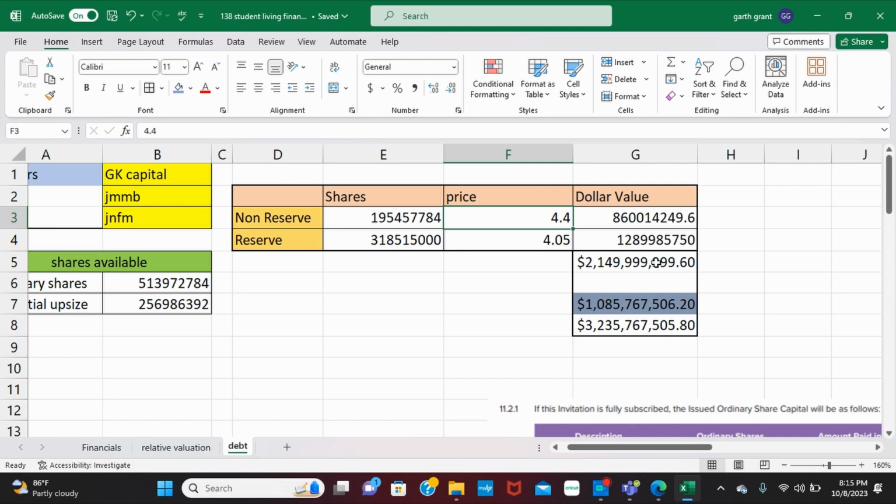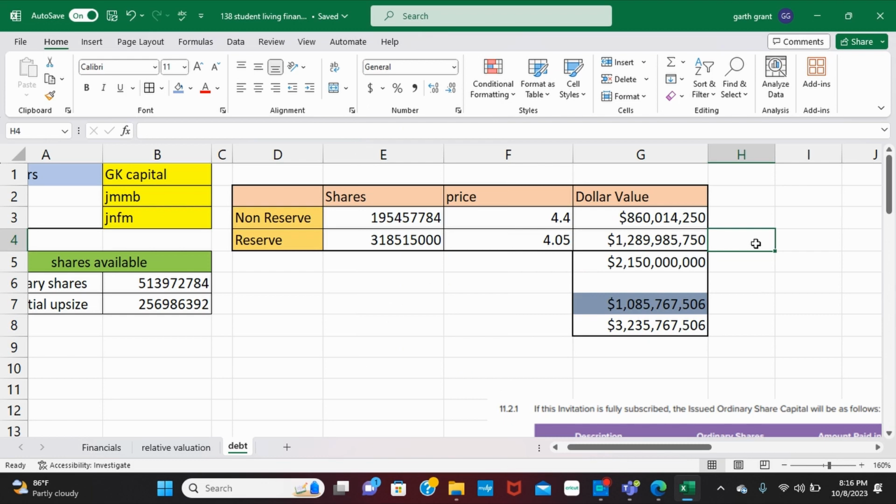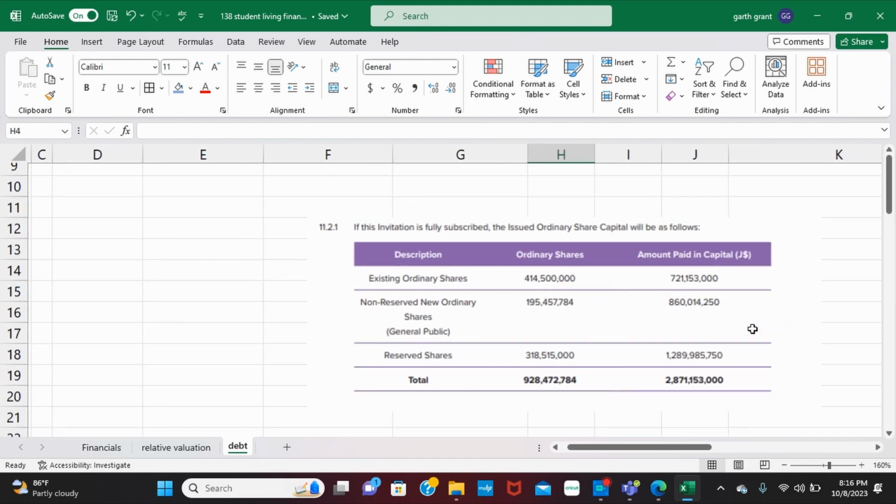All of this would essentially be a cash value of 806 million for the non-reserve shares, but for reserve will be $1.2 billion, essentially coming to a total of $2.1 billion. If they are lucky and they do get upsized, they'll get an additional $1,085,000,000, and that would leave them with a gross total of $3,235,000,000, and so on.